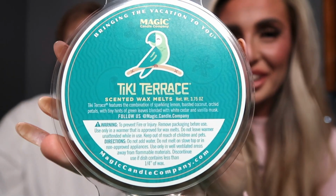Alright, so for the next one we have Tiki Terrace. This is in the Magic Kingdom. It's near Aloha Isle and the Magic Carpet. It's the Enchanted Tiki Room, so Tiki Terrace is their spin on that, the scent in there.